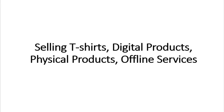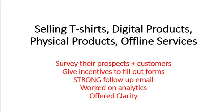Now, let's look at your context. Let's look at if you're selling t-shirts, digital products, physical products, offline services. Honestly, it doesn't really matter. Whatever it is you're selling, you can use the power of surveys to close clients, close people the way you want. So again, I'm just going to pick an example, say, of physical products.